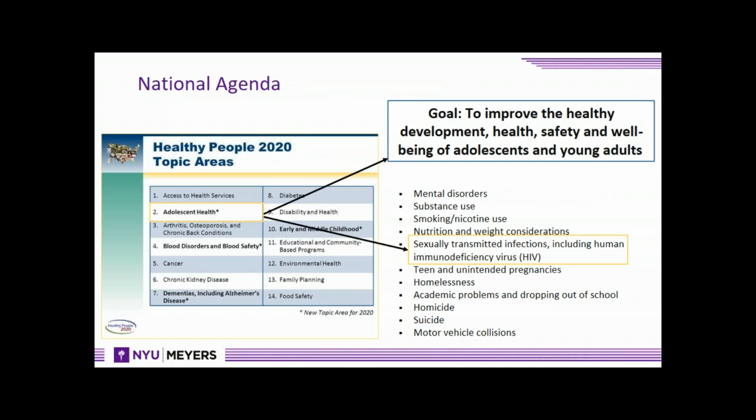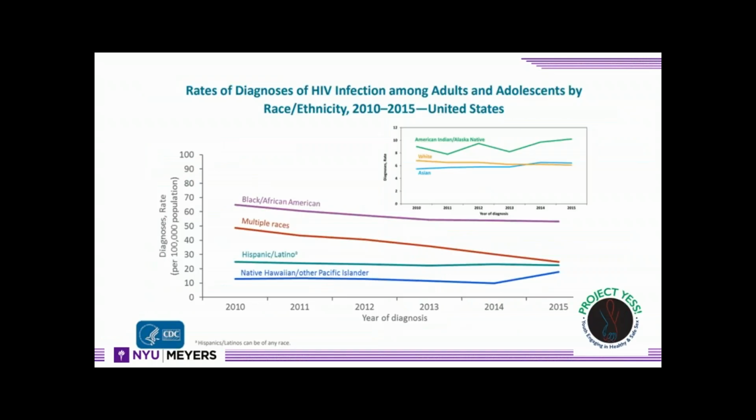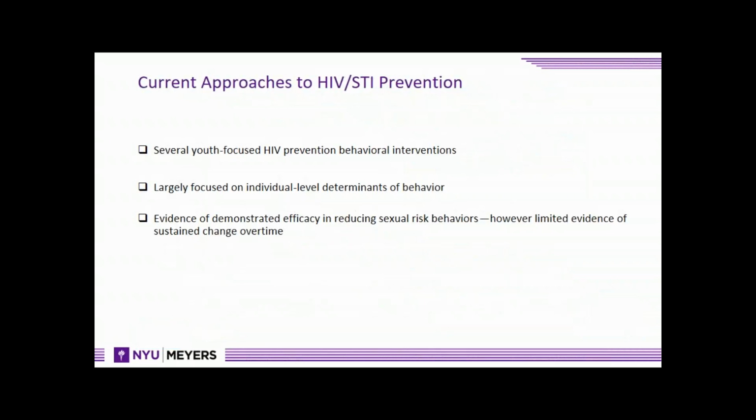It's for these reasons that there's been a national call to direct our efforts at reducing new HIV infections among youth, particularly those who are disproportionately affected. Indeed, we see that there are great disparities among youth. As you see, Black and Latino youth comprise the vast majority of HIV infections. With that being said, I want to state that the research I currently do focuses on Black and Latino youth, which is in line with our national efforts.